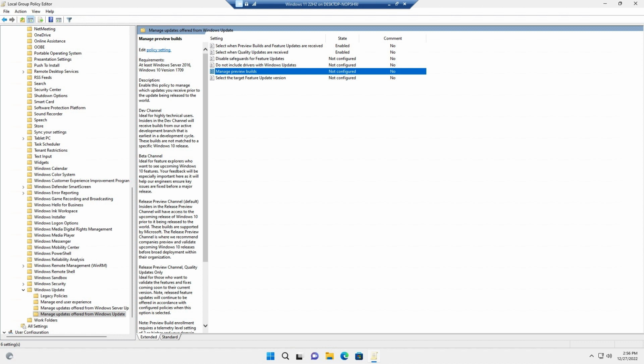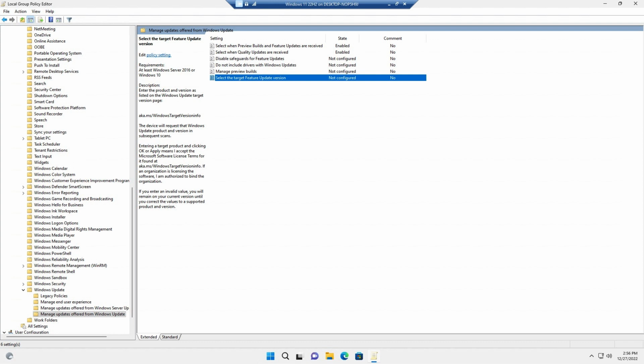Manage preview builds is to do with new updates, mostly feature updates, that are not quite ready for the general public, but Microsoft feels ready enough for those that like to see what's coming. Lastly, select the target feature update version allows you to tell Windows to stop at a specific version of Windows. For instance, if you had a program that had issues with Windows builds newer than 21H2, you could specify that Windows is not allowed to install newer versions until your software has fixed their issues with the newer builds. Allowing your computer to get too far behind could put you at increased risks of getting some malware.